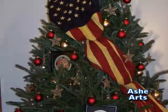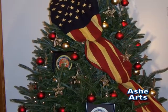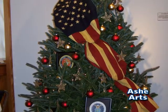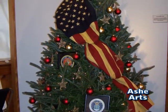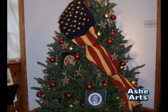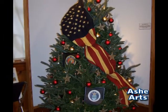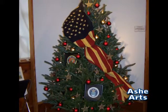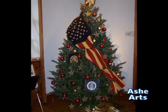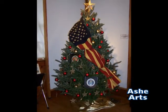It's called Stars and Stripes Forever. And I know, being a military family, you're appreciative of that too. It's got a beautiful Old Glory flag on it, all decorated in red, white, and blue, and then the emblems from the branches of service. Yes. That's a very meaningful tree, and what a lovely tribute to our veterans. I agree. It is one of my favorites.